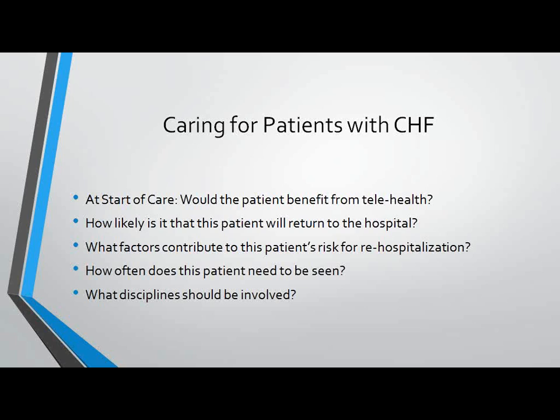Is it because of medication issues? Is it because the patient doesn't have a scale? Is it because the patient isn't eating properly and is experiencing fluctuations in his or her weight? Is it because the patient has edema that needs to be adjusted with medications? Things like that. So how often does this patient need to be seen?